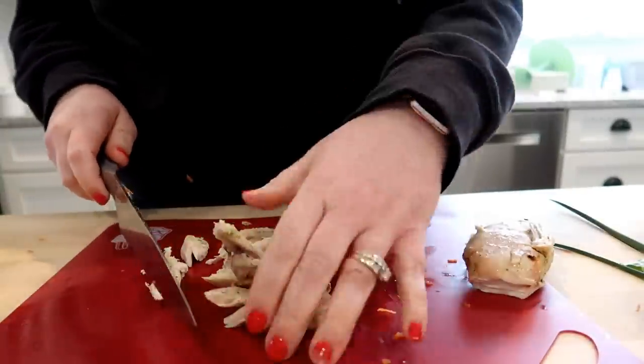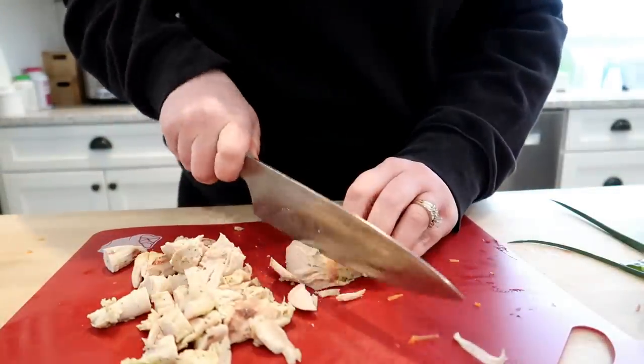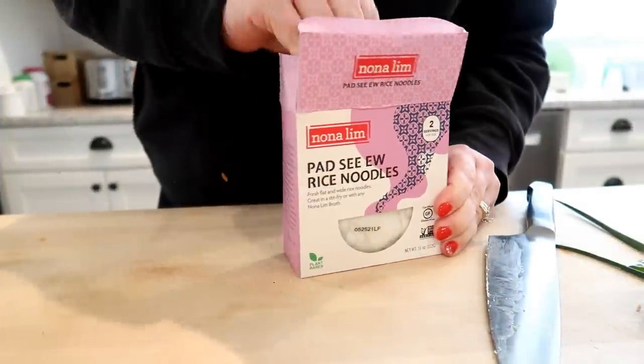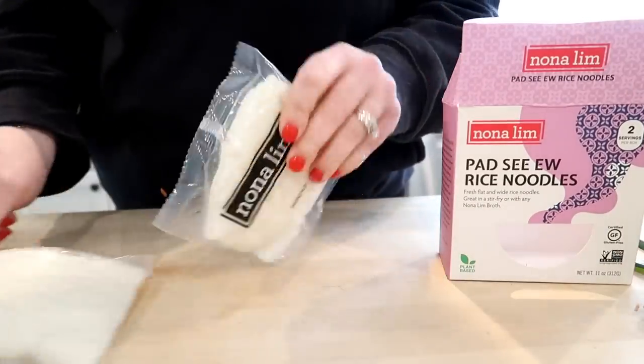And then this chicken that I had in the refrigerator was left over from some roast chicken breast that we had had a few nights previously, and it was sort of a neutral flavor, so this was the perfect use for it. Obviously, since the chicken was cooked, I didn't have to cook it through, I just had to heat it. These are the noodles I'm using.